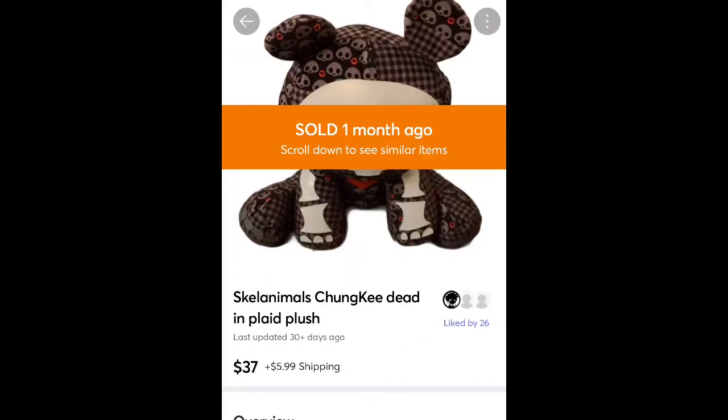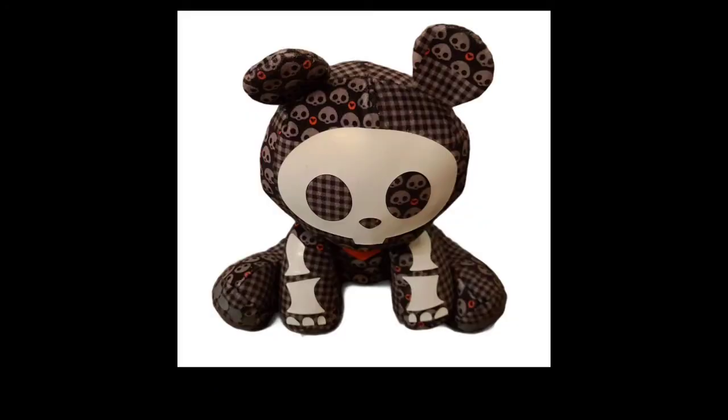Speaking of Skull Animals, here's a BOLO alert. This is a Skull Animals chunky plush. It sold for $37. It's like a little plush panda bear, and it has a skeleton on top of it. I picked this up at a thrift store for 50 cents as well, and it sold very fast.